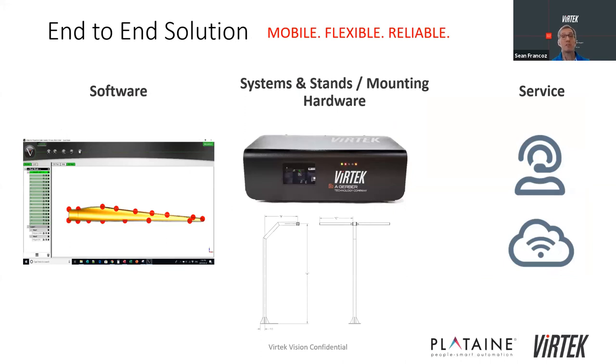Virtek supports multitasking, which allows a single set of projectors and a single piece of software to support multiple independent workflows. This is critical in wind blade manufacturing, of course, because you have the two sides of the mold which require independent work activity at the same time in parallel. We also provide a variety of off-the-shelf and custom stand solutions. Next slide.